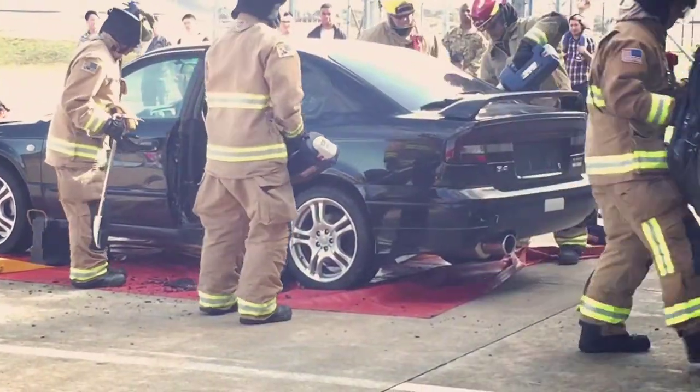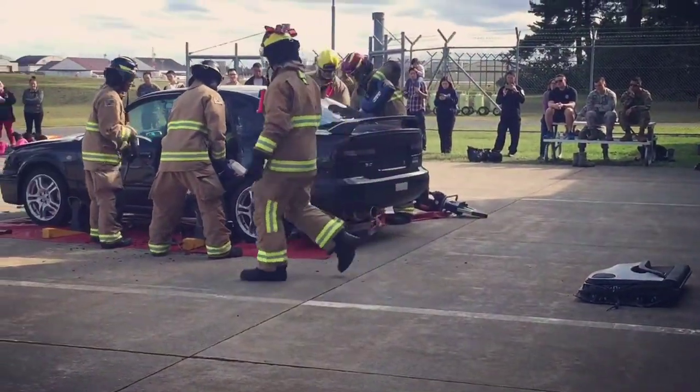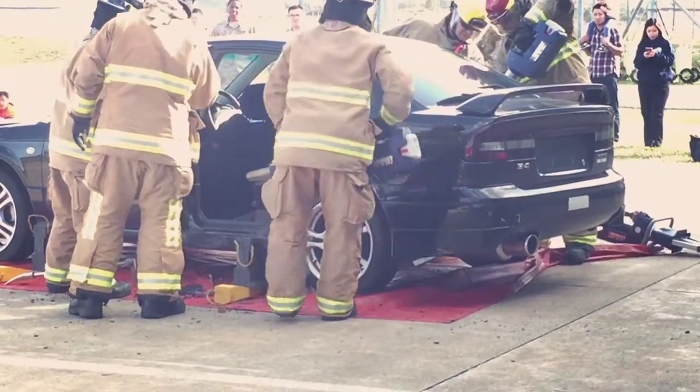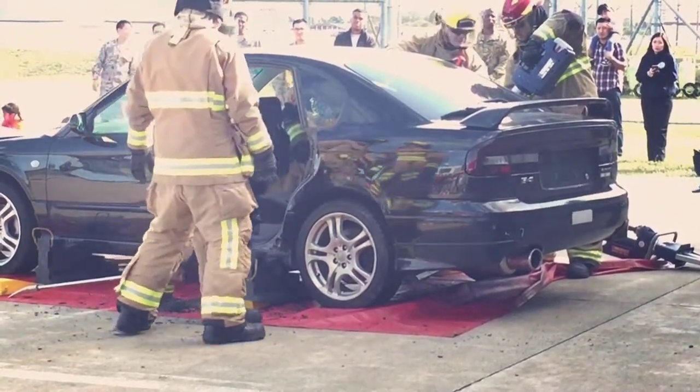What you can't see them doing on the other side is the same thing they just did over here. They're trying to overcome this little tiny bolt called a Nader bolt. It's named after its inventor. What they're trying to do is overcome that so they can pry the door open.